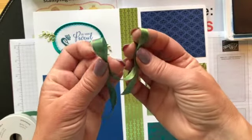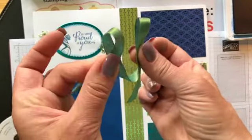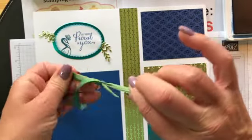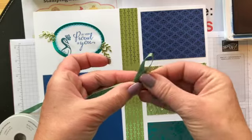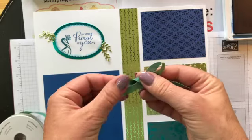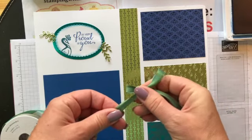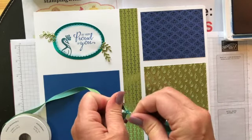I'm just going to take my ribbon. I'm going to make two, I call them bunny ears, cross them over, and then I'm going to tie them in a knot like that. I'm just going to pull this tight and make a smaller bow. And this is going to be a little embellishment for my page.